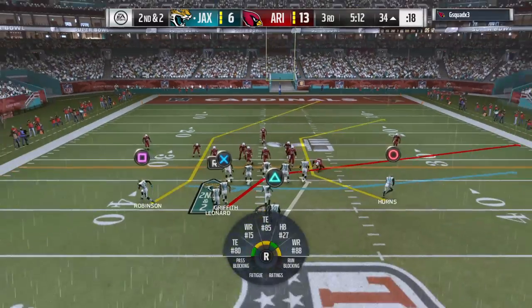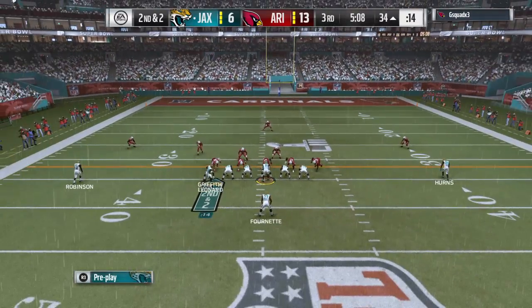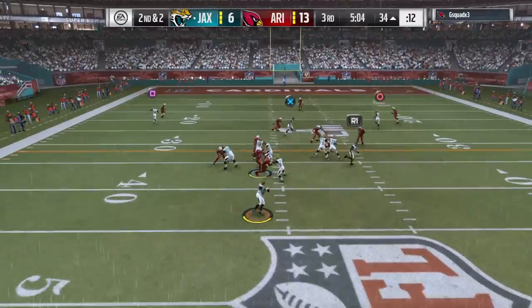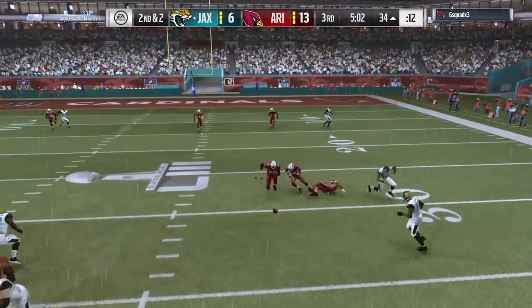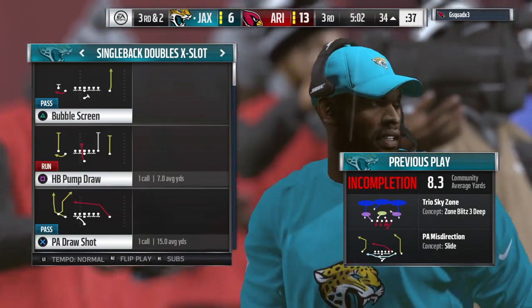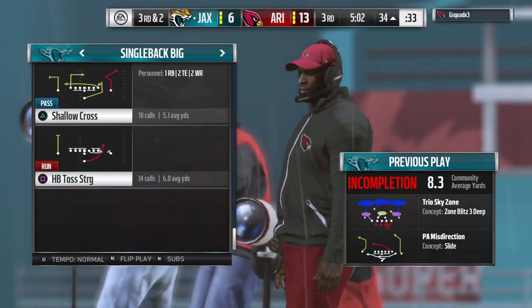Let's go. Play 90. Play 90. Play action now. Bridgewater. Incomplete, almost intercepted. They haven't picked him off yet. Would have been a great time for the first, but instead it's third down.